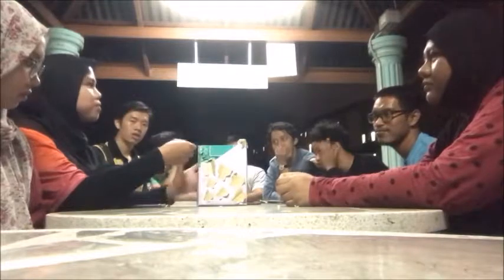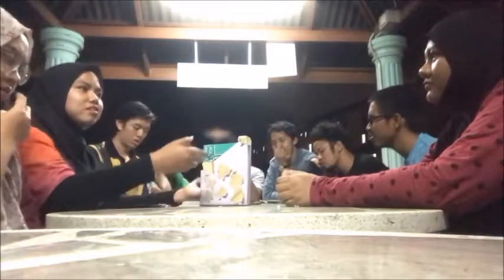Okay. As for me, the disadvantage from this project is this book holder doesn't last long, because as we all know, the cereal box is made from paper. Something made from paper is easy to damage. So when water drops onto our books, it will damage easily. So that's it. What do you think, guys?